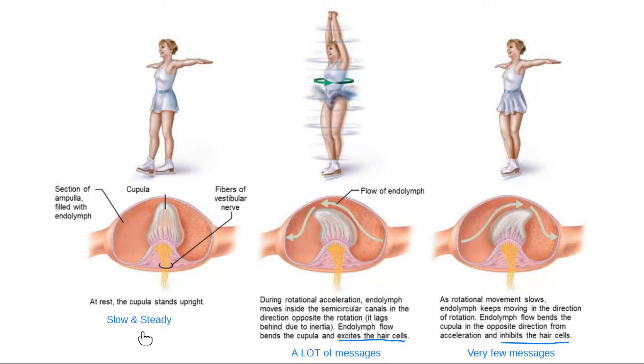With the process of hearing and the process of static equilibrium and dynamic equilibrium, this is how I want you to learn these processes. Essentially, I want you to know, how many messages am I sending? A slow and steady amount, a really high amount, or a really low amount? Or in the case of hearing, I actually send none, right? So this is the way I want you to study these processes and use our discussion of those mechanically gated channels to help you as you consider why I sometimes send a lot of messages or why I don't send very many at all.